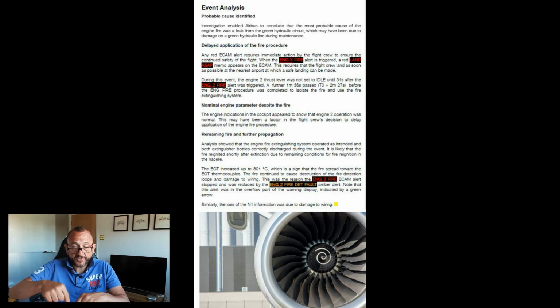You remember that on the ECAM, if there are more items, you then have to clear it in order to get to the bottom. Similarly, the loss of the N1 information was due to damaged wiring. So quite a lot going on there, really.